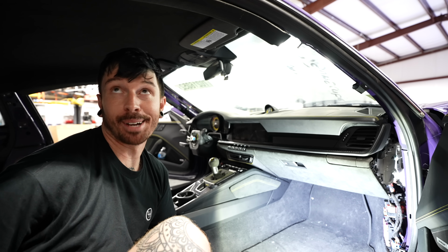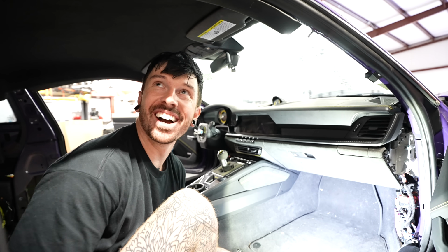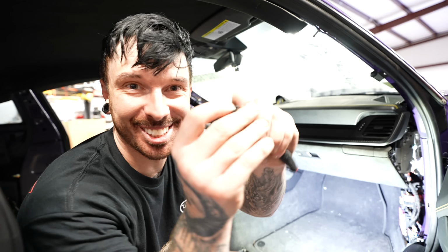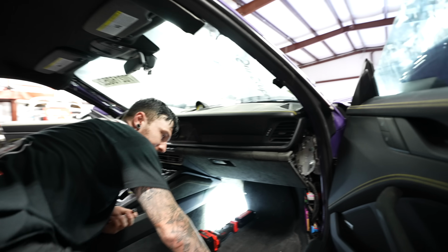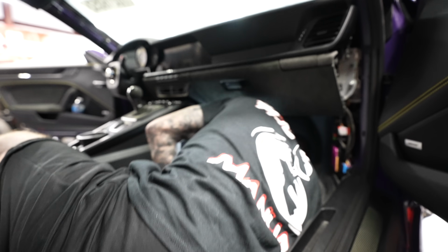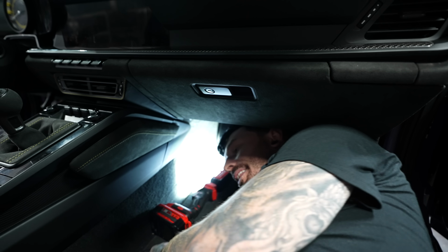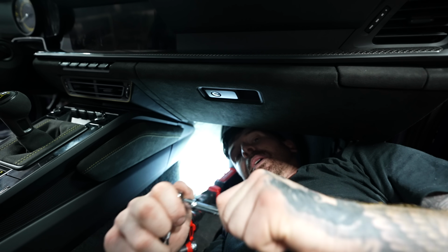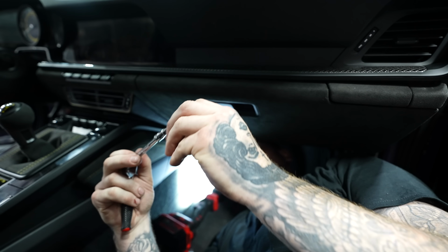No one's going to believe me. Matt, witness it. I did actually. I've got 2 bolts left over, and I'm pretty sure there's 2 bolts at the bottom of this glove box. Yes, sir! I've smashed it. There's 2 bolts left to go in, and we'll connect the battery, and we'll confirm whether I've smashed it or not in the next clip.